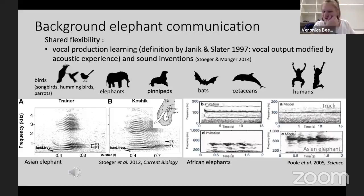But of course, we don't think that he actually knows what he's saying, he was just imitating what he heard. And here you can hear first the trainer saying "good" in Korean, and then Koshik, the elephant, saying "good." Which is remarkably similar. And some Korean people were asked if they can understand what Koshik is saying, and they can. And what is very special about that is that in order to produce this sound, he put his trunk tip into his own mouth.